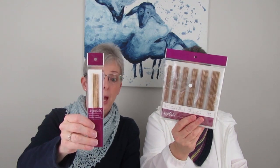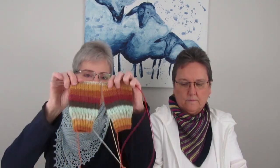Have you used them yet? I have not. Now, because I still have more socks to make for people in the family, instead of doing them two at a time like this, I'm going to do them concurrently. What that means is you have two sets of double pointed needles, and you knit the rib on one and then you knit the rib on the other. Then you knit a couple of inches on one and a couple of inches on the other.